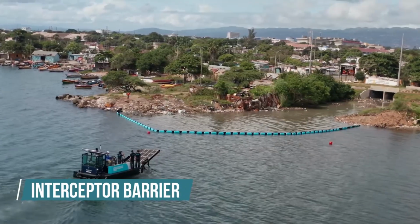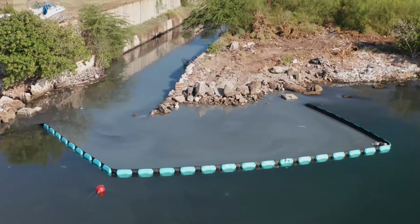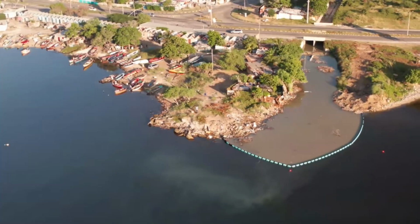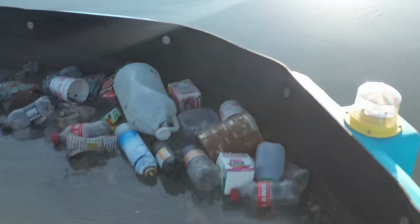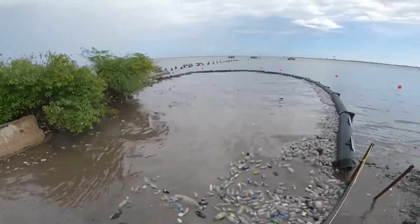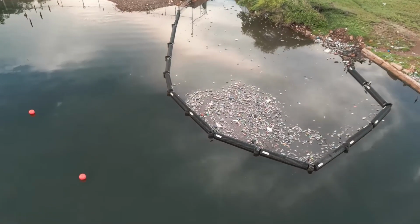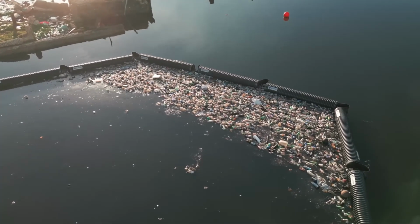The Interceptor Barrier is another standalone floating barrier anchored in a U shape around the mouth of a small river. It intercepts trash and holds it until removal. This design builds on the Ocean Cleanup's experience from existing Interceptor deployments and is a variation of the barrier used to concentrate trash towards a standard Interceptor. The main difference is that most of this barrier is permeable, optimizing it to efficiently hold trash in the water.